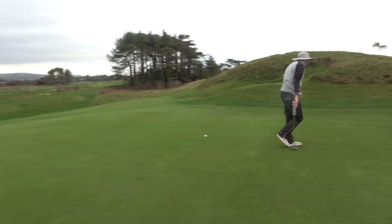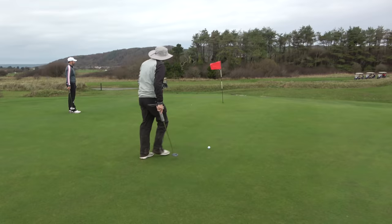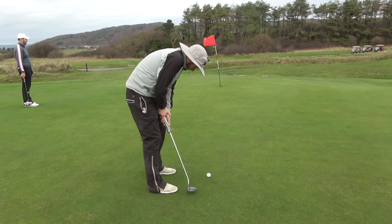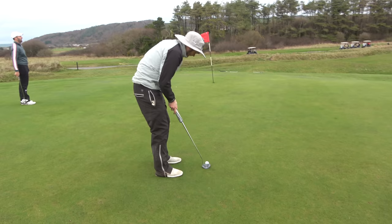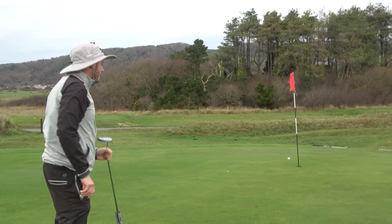Pretty straight. Tactically, Bernie putting first, because Will is further away, but for those of you that don't know, you can opt to go first if you're in match play. So Will asking Leicester to putt first. See where his marker is here. It's off the left. You're going to give him a bit of a line on the way down. Smart play. Down it goes. Again, straightened out, didn't it, Bernie? Straightened out.